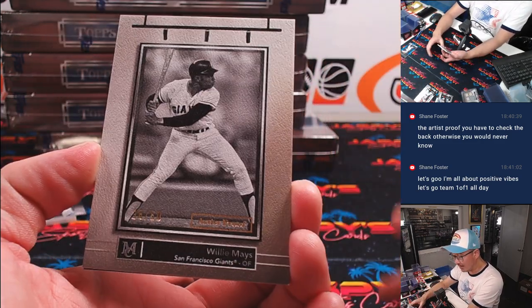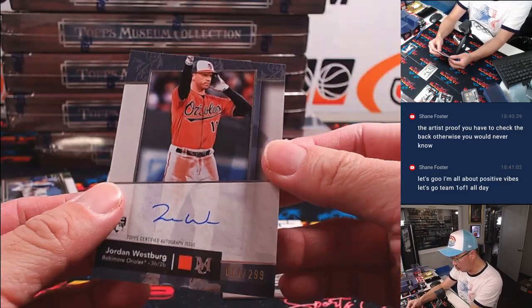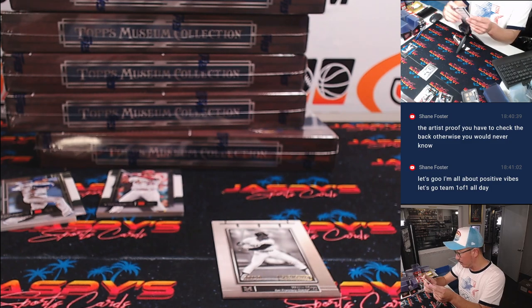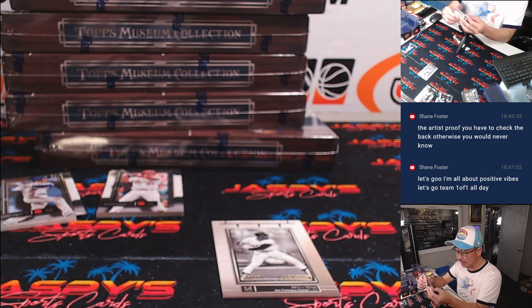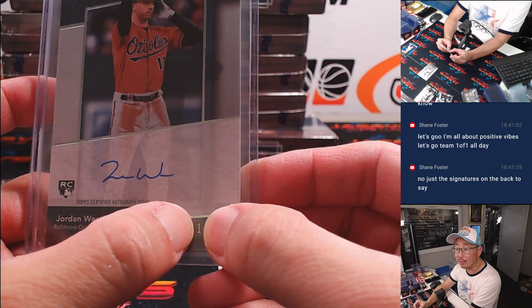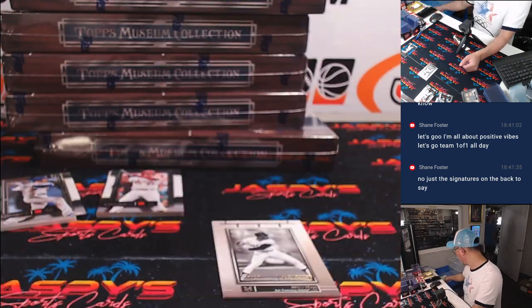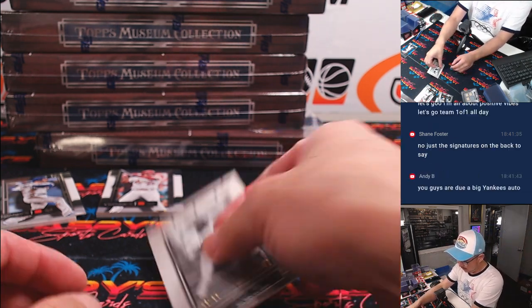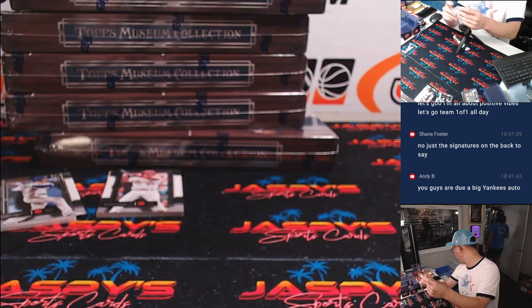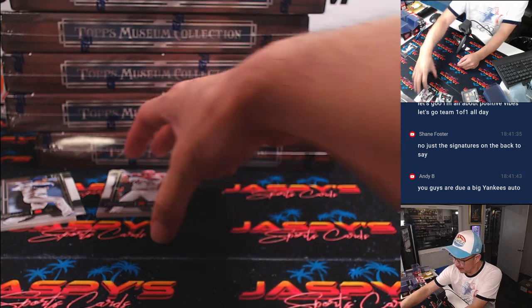So this is Willie Mays, 38 out of 50 for the Giants. That'll be for Giants number 8. And here is Jordan Westberg, 11 out of 299 for the Orioles. That's also a random number block team. So if you're not familiar with how this works, we go by that digit right there. So that'll go to number 1. And that'll be for Loren with number 1. So that'll go to number 8. Giant San Francisco 8. And that will be for Loren as well with the extra spot. Loren?